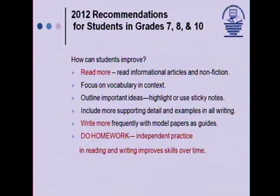And students also need to do homework. They need independent practice. So it's not just that I need to do it in school when someone asks me to. In conversation, we can press and say, well, explain that a little bit more. Give me another detail, and try to get students to tell us more, both in speaking and in writing.